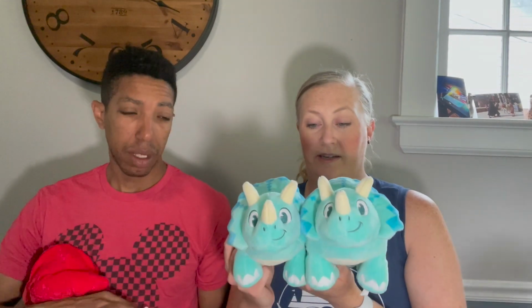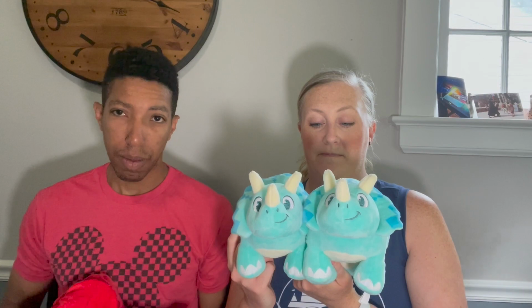So on to non-Wishable Snugglies. You got Triceratops. They played games at Dino Land in Animal Kingdom. And these are examples of prizes. Sorry. We'll get to that noise in a second.